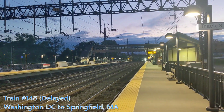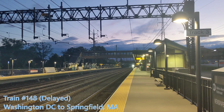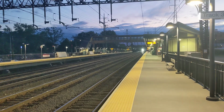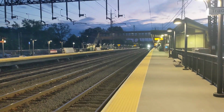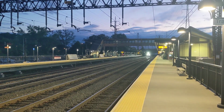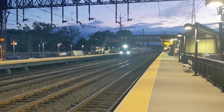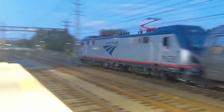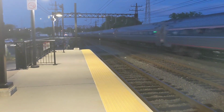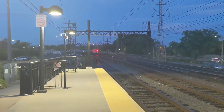Finally, Amtrak 148 is finally here. First ACS-64. Finally making it up to Springfield.